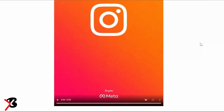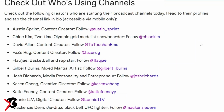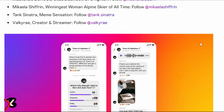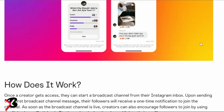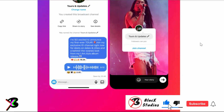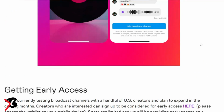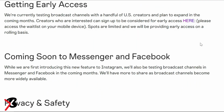Followers can leave or mute broadcast channels at any time. They can also control their notifications from creators by going to a creator's profile, tapping the bell icon and selecting Broadcast Channel. Notifications will default to some, but this setting can be changed to all or none.